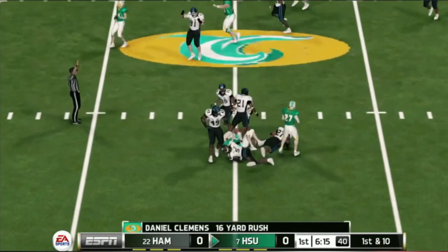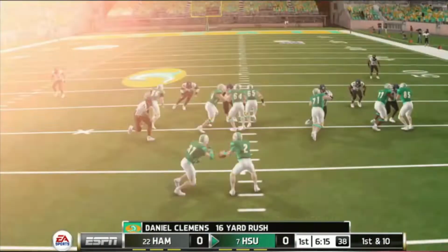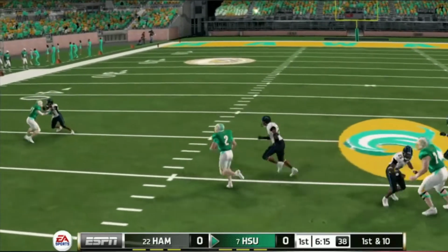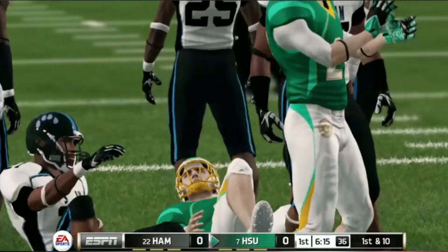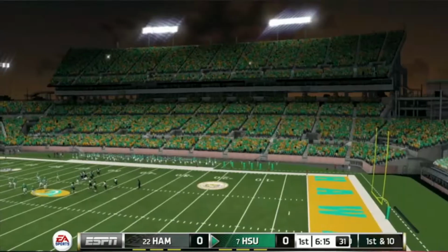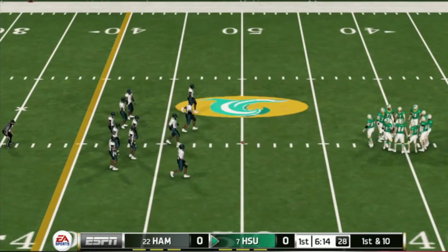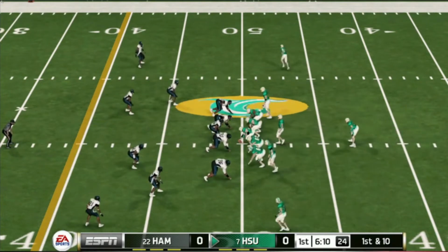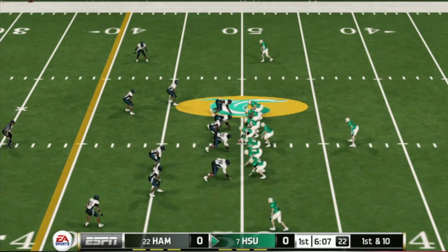Gains his way to midfield. The play was very well conceived as they were able to get a decent gain and a first down. From midfield. First down. Now we'll see how the backup can do after that injury.